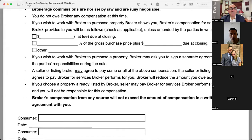Now, the next thing I'm telling Pete is, if you wish to work with me, with the broker, to purchase a property, the broker's compensation for services the broker provides to you will be as follows, unless amended by the parties in writing. So remember that last line, because that is your salvation: unless amended by the parties in writing.